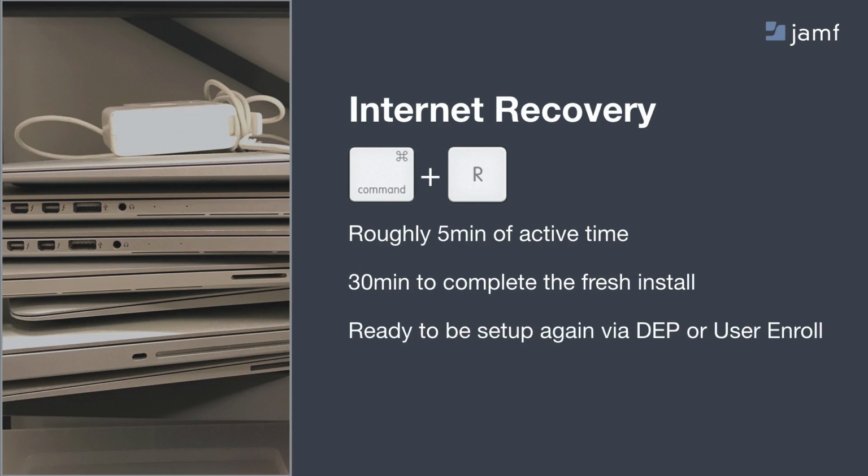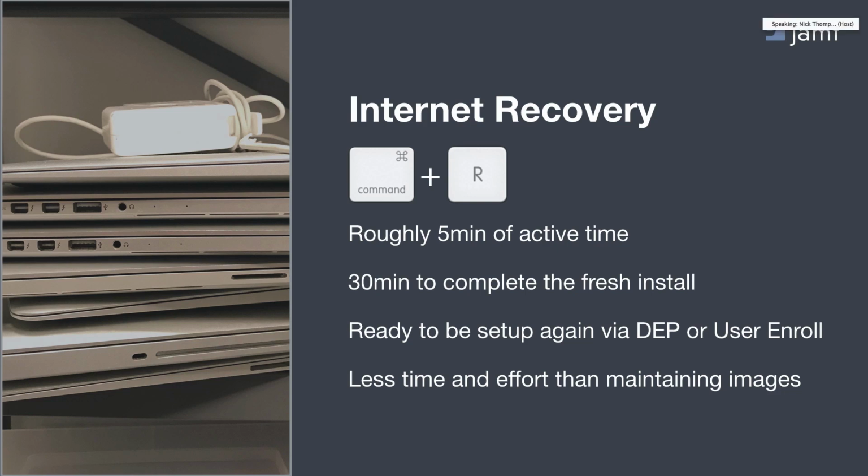And then the Mac will be ready to be set up again, either via DEP if that serial number is registered to DEP, or relying on that user enroll process, that user-initiated enrollment. And really, this can just be less time and effort than maintaining all of those images, which takes a lot of active time to get very small passive time out of it.